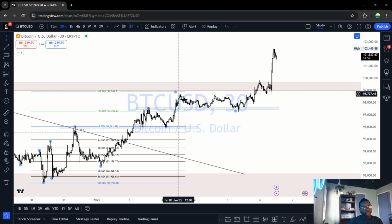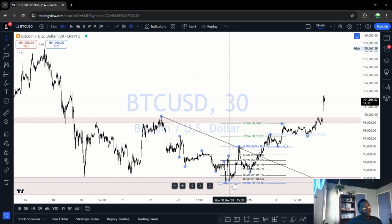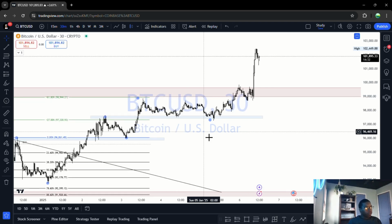I said that because there's a saying in the market where you sell high and you buy low. And what that example looks like: you sell high and you buy low. But in this situation, you would be buying at the high. And the reason why you would do that is as such.